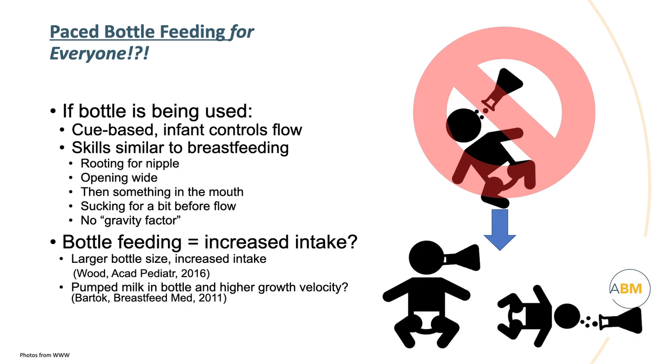If you have a baby that is bottle feeding for whatever reason, and the end goal of that family is to get the baby feeding at the breast, then we recommend doing cue-based feeding or responsive feeding, and trying to set up a situation with the bottle where the infant is controlling the flow with their own suckling activity. We want them to preserve skills that are the most similar to breastfeeding.